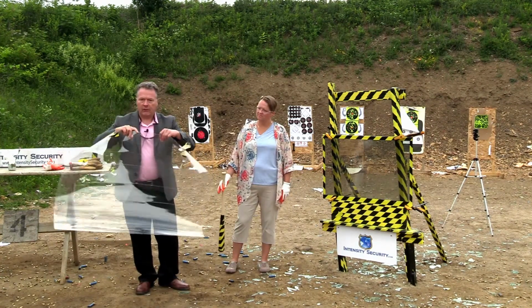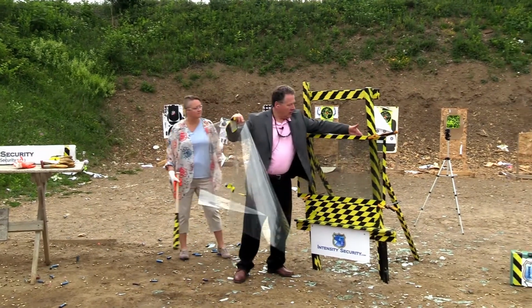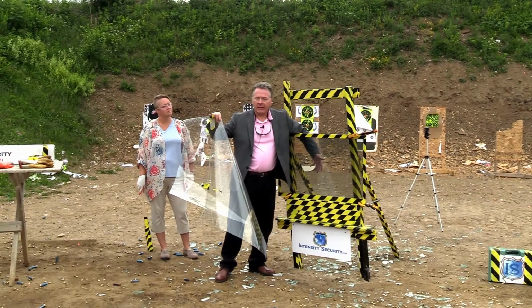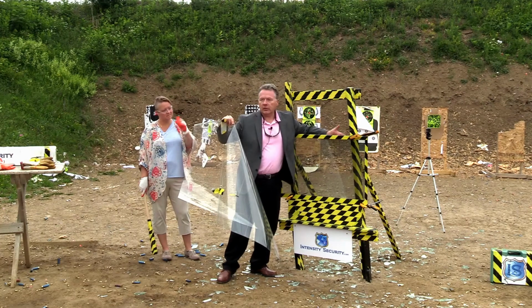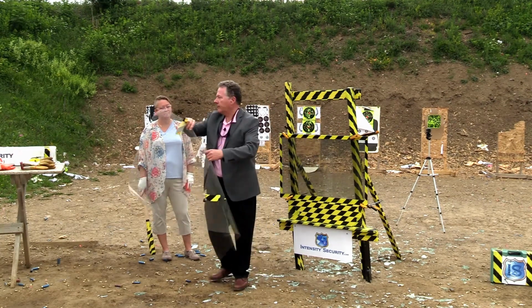So this is a piece of our protective film. This has been installed on the back of this glass, so it's always on the inside. So it's very easy to install. You don't have to have scaffolding on the outside of the building. On the inside of the building, it's super inexpensive to install.